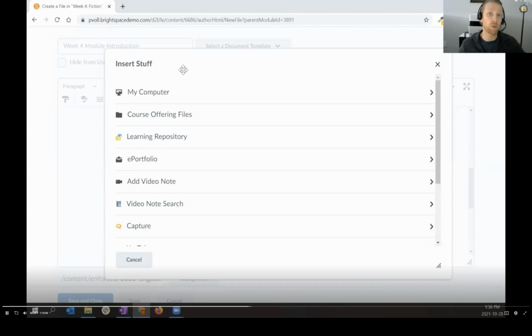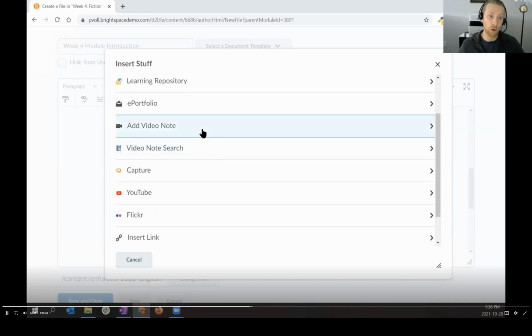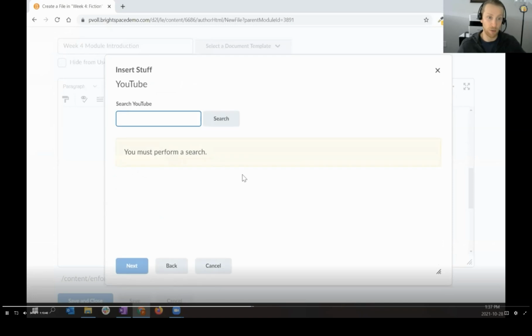And this tool is available throughout the platform. So as an example, I can insert a YouTube video, or I could record a video clip similar to what we did with the assignment feedback, or enter an embed code for that matter as well. So just as an example here, I'll just show the YouTube search engine. Again, we'll have that easy ability to search and add a video.